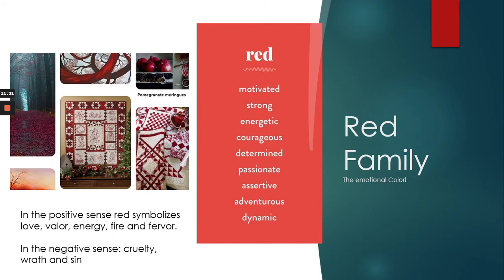It's like totally emotional color. It symbolizes being energetic and being strong and being passionate. It symbolizes love and energy and fire. In a negative sense, it can be cruelty or wrath, and definitely sin, the scarlet letter. Remember the scarlet letter. And there's so many different values and tints and shades of red that we can use in our work.